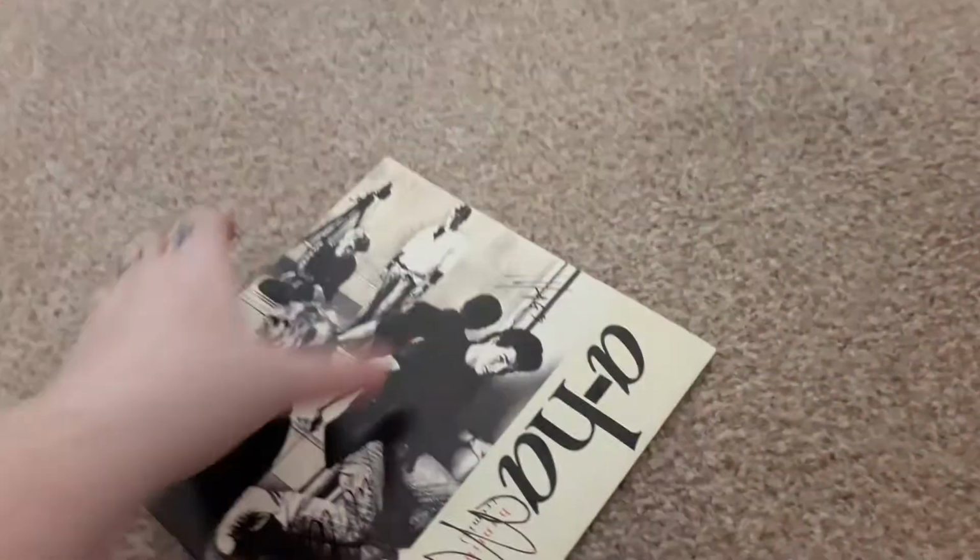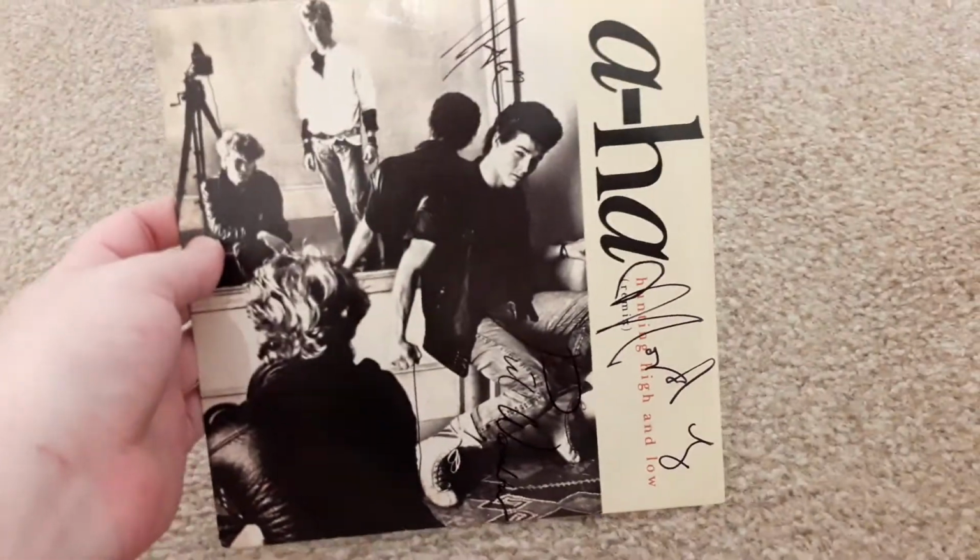And the B-side on this is The Blue Sky, and this is 1986. So I'm not the biggest Aha fan. Of course, I know the bigger ones, Hunting High and Low, Take On Me, that kind of thing. But I kept it because it is signed.